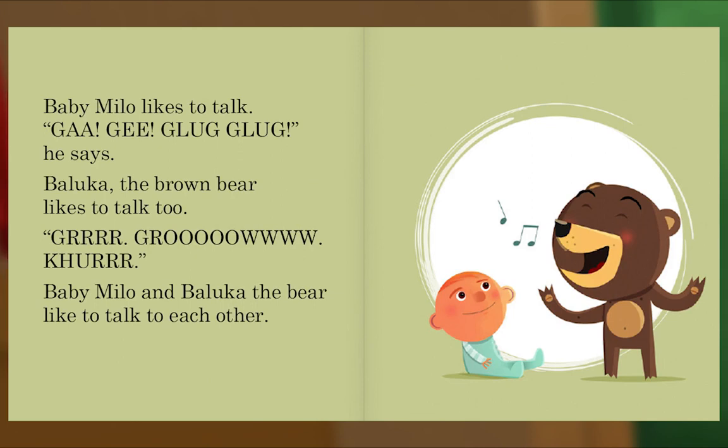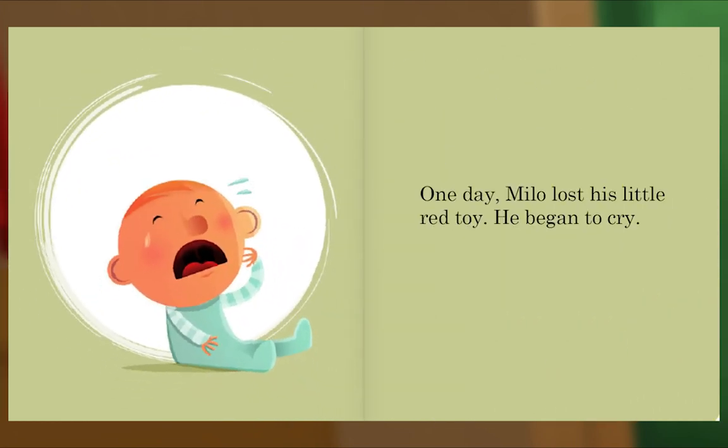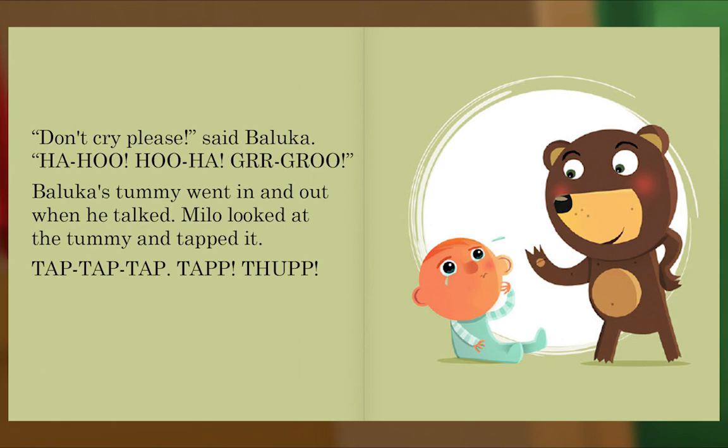Baby Milo likes to talk. Gah! Gee! Glug, glug, he says. Beluca, the brown bear, likes to talk too. Grrr, grrr, grrr. Baby Milo and Beluca the bear like to talk to each other. One day, Milo lost his little red toy. He began to cry. Don't cry, please, said Beluca.